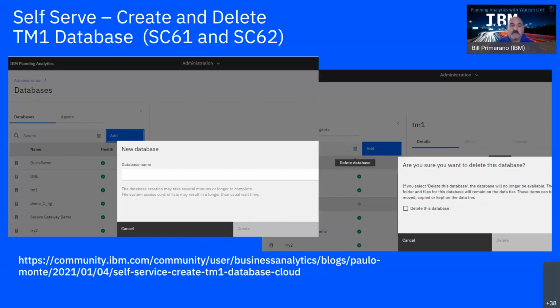But as an administrator, you have that capability now and do not have to wait for your ticket to be generated and run. Creating that new database on the fly makes you more productive. It gets you that speed to information, and you can really create that template right away.